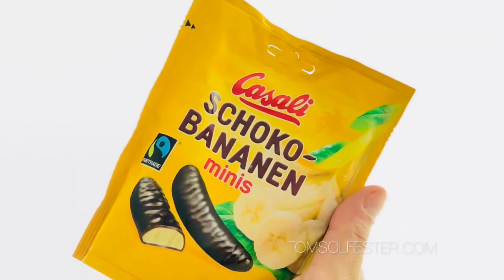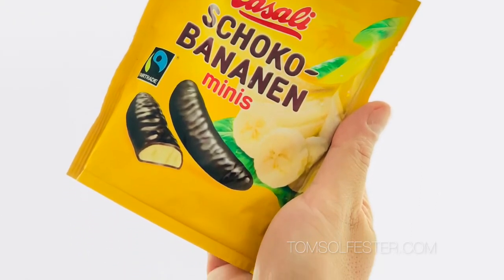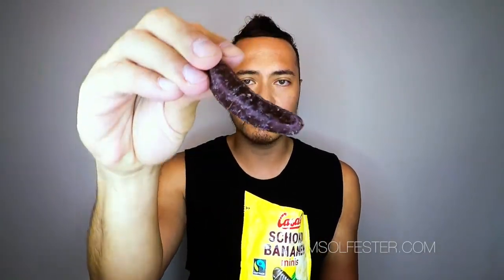SCHOKO-BANANEN MINIS. That wasn't too hard to pronounce, I guess. I love banana and I love chocolate. That's why I chose it. It looks pretty yum, don't you think? So let's try. It's basically mini chocolate covered bananas. So I don't think this will taste bad, so I'm smelling it. That smells delish. Have a look inside. Mini chocolate bananas. And the shape's even a banana too. Look how cute that is.